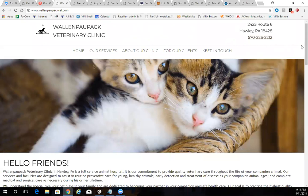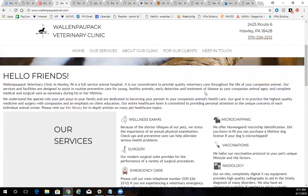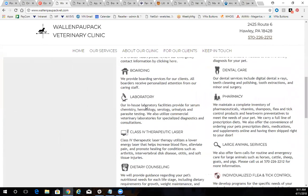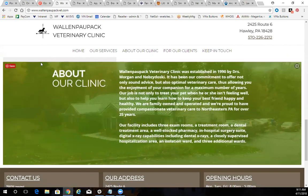So this is Wallenpaupack Veterinary Clinic. They did a makeover just a few months ago, and they asked for something modern with large images, some white space, and this has been a trend lately. So taking up more of the screen, getting a large image here. You'll notice that the text spans the entire page here. They have their list of services with custom text here. This is their common content, and this can be tweaked. You can also delete this completely if you don't want the common content to be on your site.